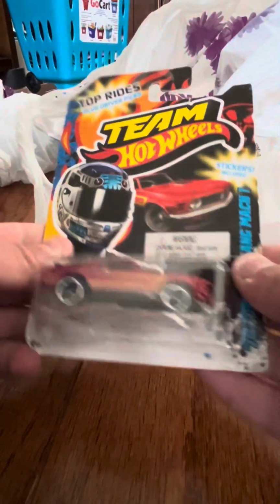This Looney Tunes Chevelle. Mustang Mach 1. 99 Mustang. Alright guys, hold on a second.